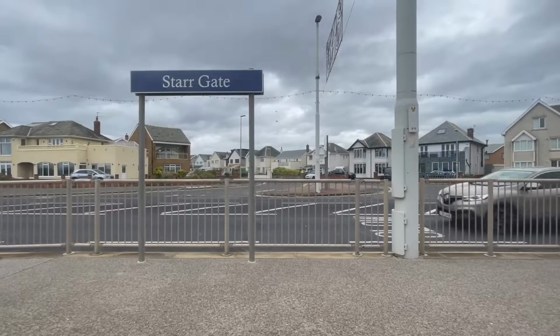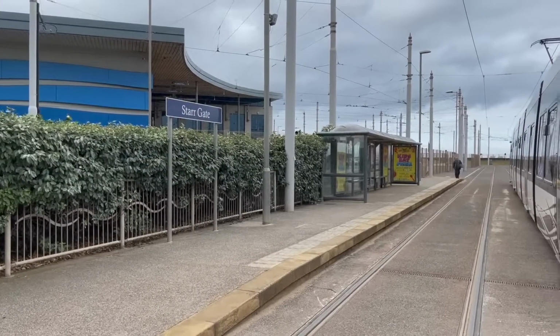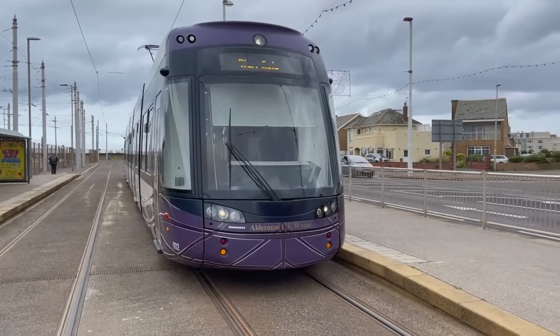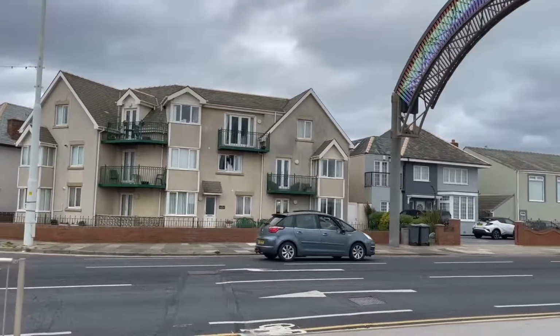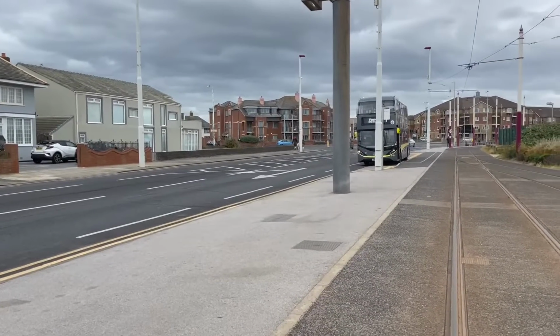This is the end of the line. So there you go, we're now here at Starr Gate. We travelled on the Alderman Double E Win tram, and I'll just show you around now. We're here at the arch. This is the archway here, the beginning of the Blackpool Illuminations. We made it all the way from Fleetwood to Starr Gate.